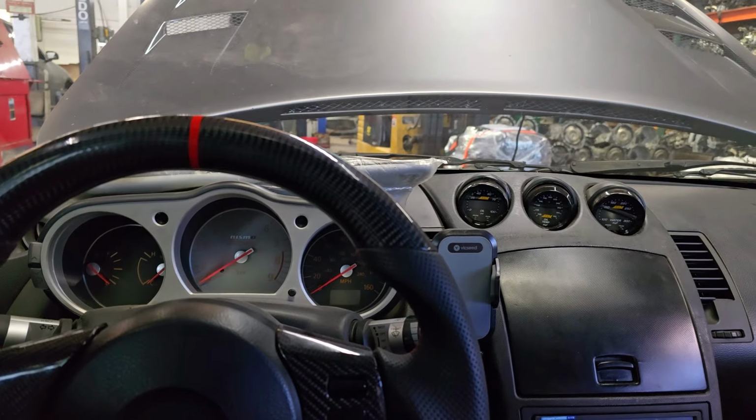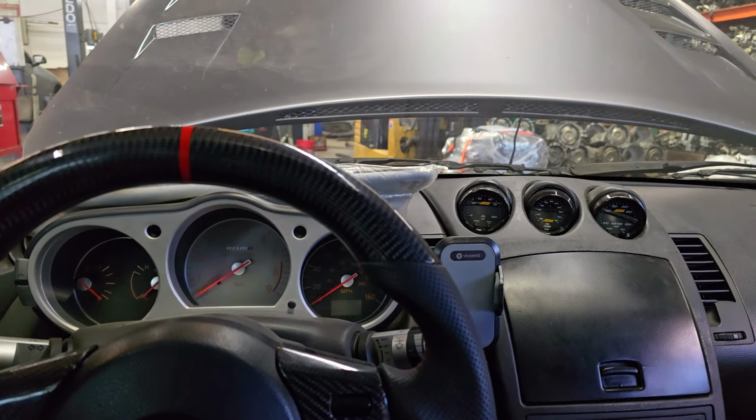And that's why a lot of these tuners, they don't know. I don't know, they're blind or something. They need to see a doctor. Optometrist?